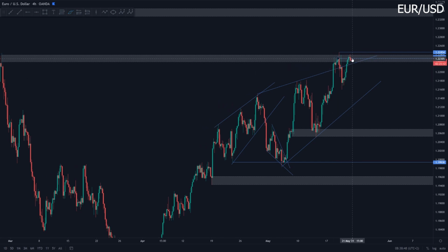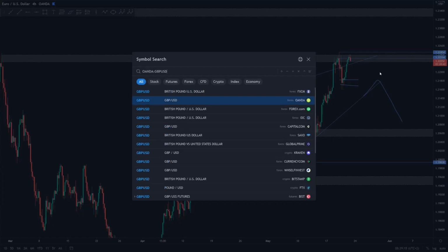This would mean that we have a nice 4-hour star and a nice 4-hour engulfing, which would be a sign of bearishness to come. So if the next 4-hour close is bearish on euro dollar, I do expect us to start pushing further towards the downside. First barrier is of course this area of support, which needs to be broken. Once that is broken, we'll retest that and start crashing further towards the downside. So no longs on the board yet for me, only going to be waiting for those shorts. Let's head over to pound dollar.